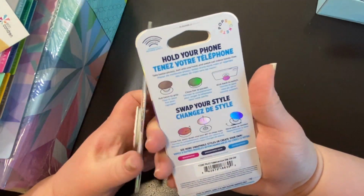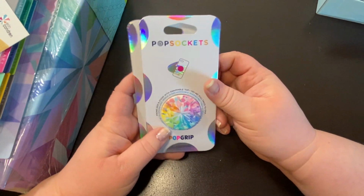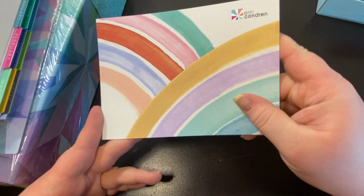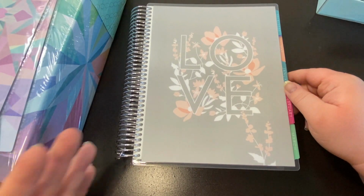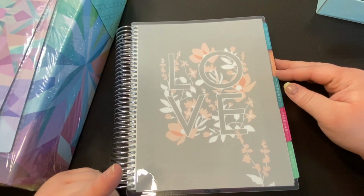You can just add it to your phone, and then you can use it as a holder and a stand for your phone. So I picked up 2 because I'm a crazy person. This is just her little rainbow, we're gonna get through this together kind of card, which is nice. And then, like a crazy person, I picked up a Deluxe Monthly. Again, these were on sale because they're dated.